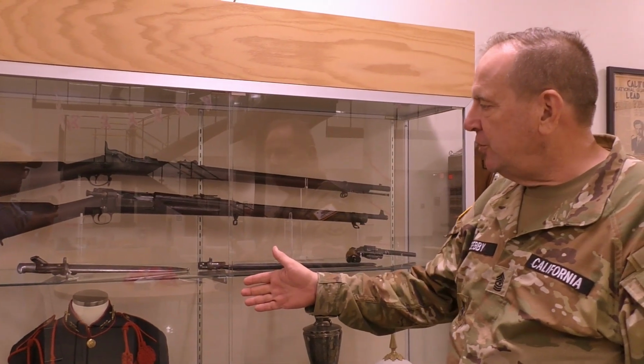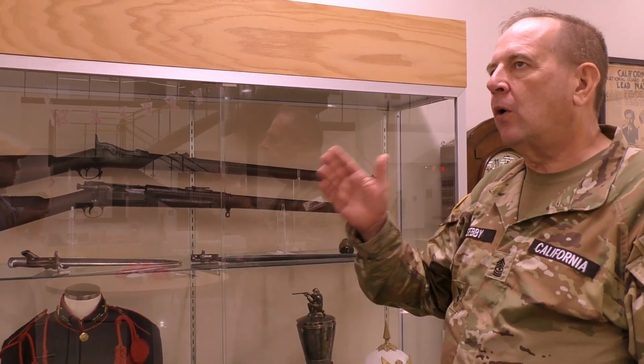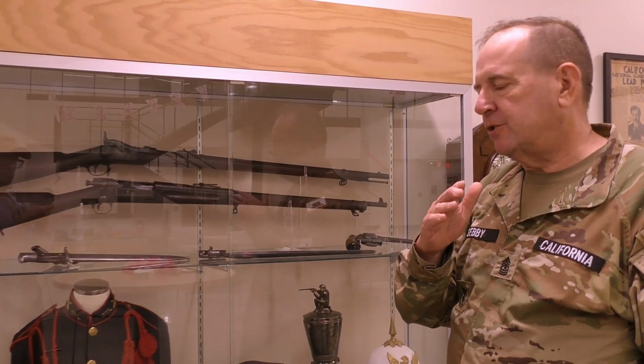This is a 1902 uniform from the 10th Coast Artillery Company, which was formed from the 1st California Infantry.